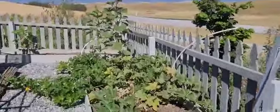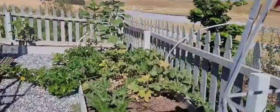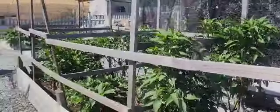Oop, chickens are doing their thing. See, you can tell from here that damage. I guess it's spider mites, but it's not very fun. So, anyways, that's where I'm at so far.